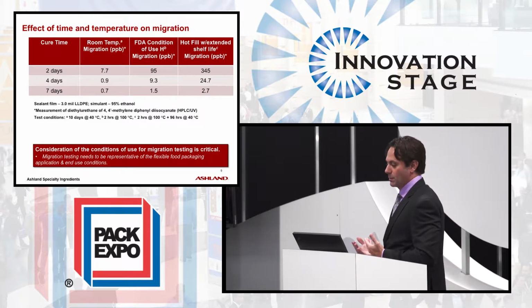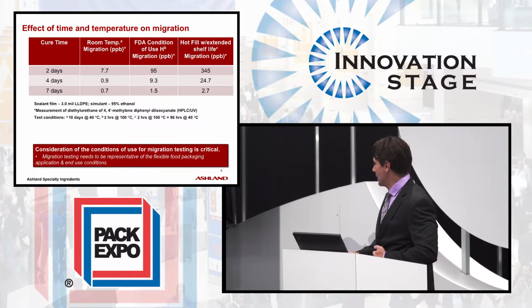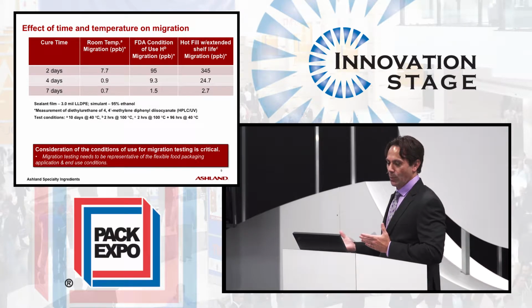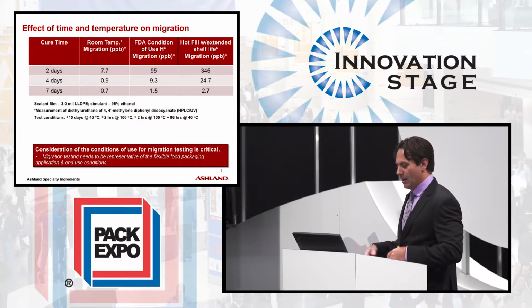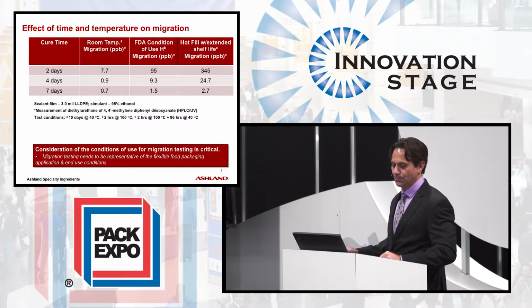The other part of this is, what are the conditions? The FDA has listed in its chemistry guidelines various conditions for the proper testing. For instance, condition E there is room temperature. So this would be a bag of chips sitting on a shelf. There's no heat treatment to that. For that test, you would test it 10 days at 40 degrees Celsius. Another common one is condition of use H. This is for a pre-cooked food that you would throw into a microwave for like 15 minutes. This is a 2-hour test at 100 degrees C. You would test at that condition.